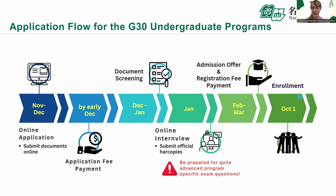At the end of September, all of the new students will come to the campus. We will have a 2-week orientation for them, and then the courses themselves start in October. So we follow the Western schedule of academic year in the G30 program. Most Japanese universities have a different schedule where you enter in April, but the G30 program only offers October admission.